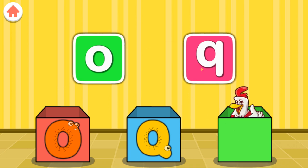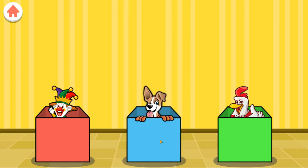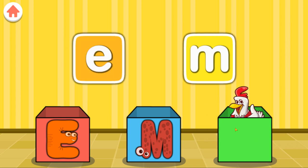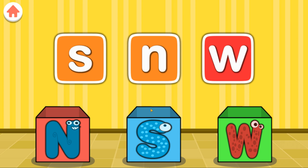U. U for umbrella. O. O for owl. Q. Q for queen. Find the matching pairs. A for apple. E. E for elephant. M. M for mouse. Find the matching pairs.